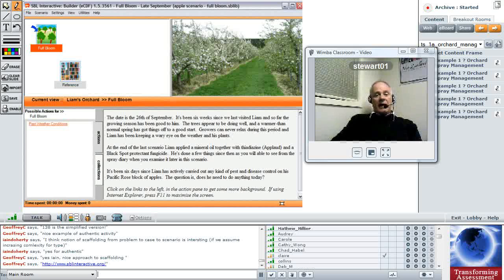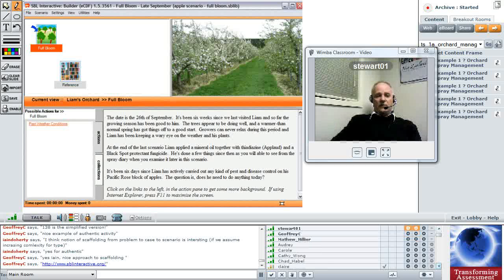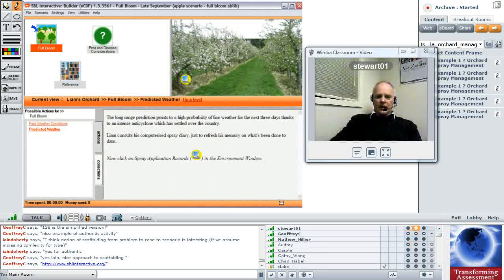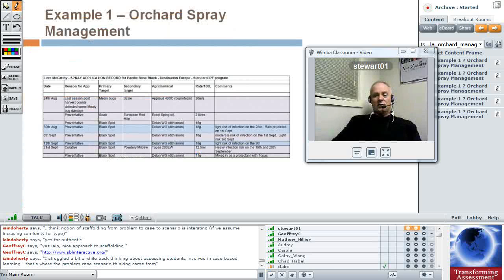So they can, from this screen here, click the links that appear and gather more information about the orchard. So, for example, they can just go to the next slide. They can get the predicted weather, which says that it's a nice day for spraying, and the next couple of days are going to be all right. They can have a look at their computerised spray diary, and they can check as to what's gone on in the past.